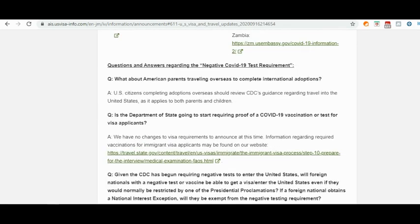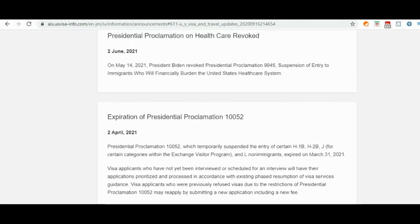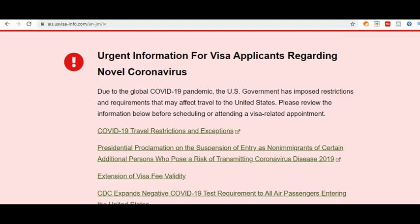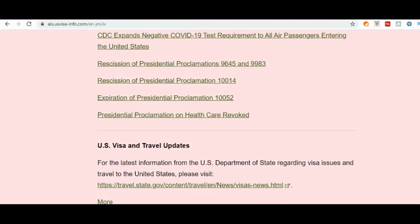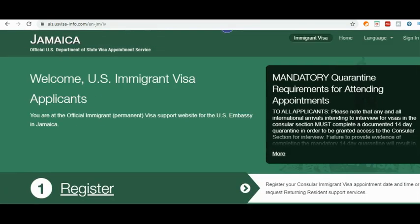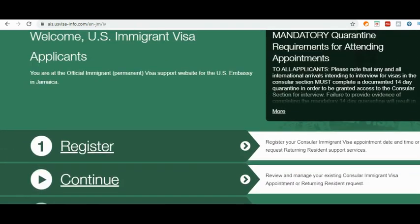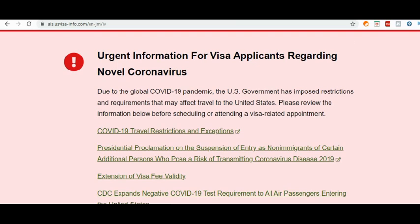So they have a lot of questions here. They answer some of the questions you might have on the website. So you see, this is the application where to register before you go to your interview. Nothing much going on here. If you have any question, you can call the embassy directly.